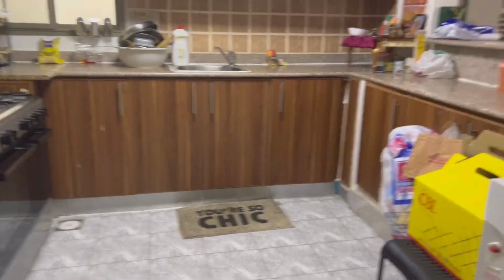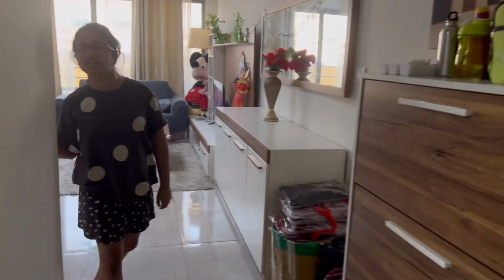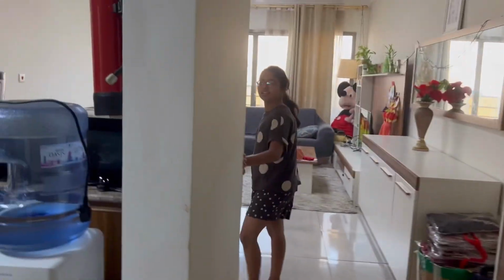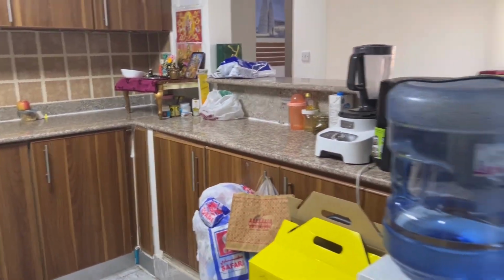So this is our 1 BHK, and I will mention the prices and all, for whoever wants to come to Qatar and is searching for a home. They can see my home as well, so they will understand what the prices are in Qatar and how it looks.